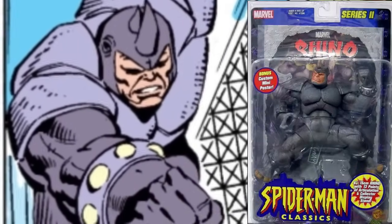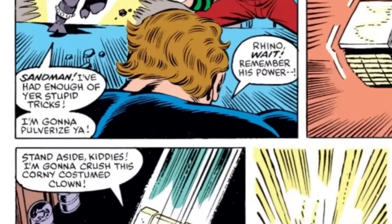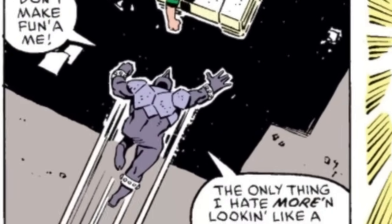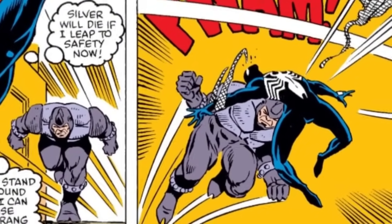This Rhino costume was the basis for the first Spider-Man Classics Rhino action figure that I loved. And that would turn you on to the next issue. There's that hero Sandman I was talking about. Sandman kind of just randomly showed up and helped Spider-Man defeat these guys. Spider-Man, again, is getting beat by the Rhino. He can't quite overcome just the raw strength sometimes. That is a Hulk level villain.